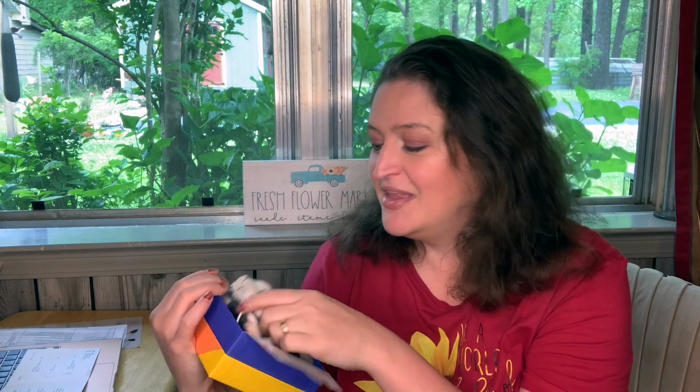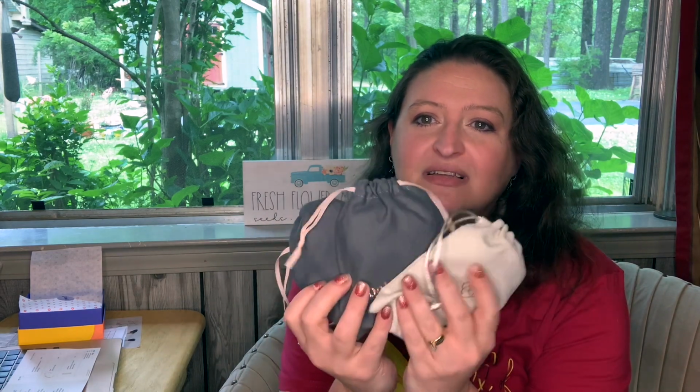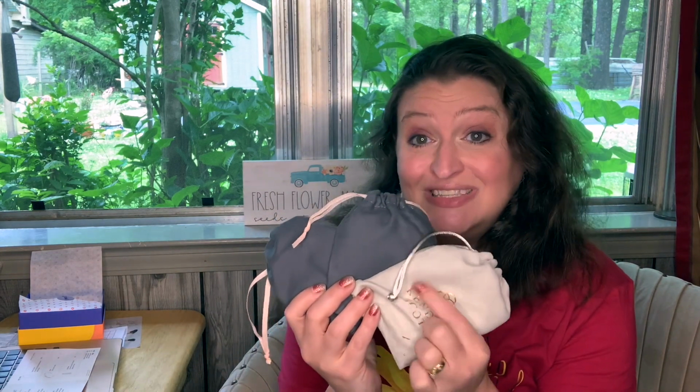So this is what it looks like when you first open it up. Yay. And then the return label is in the very bottom. Of course, I can't show the front because it's got my address. They come in these lovely pouches. They suggest that you clean the jewelry with these pouches. Just wipe it off. Everything is sanitized before it comes to you, so you don't have to worry about that.